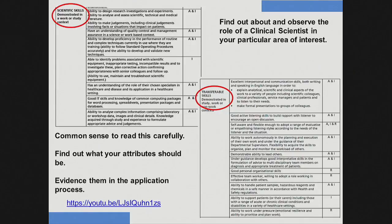But that will give you a really big advantage when you, A, come to fill in the application form, but also when you go to an interview, if you get that far, you can talk about your time in the cardiology department and the staff you've worked with, what you've seen, and you can show that you understand the role of the clinical scientist.